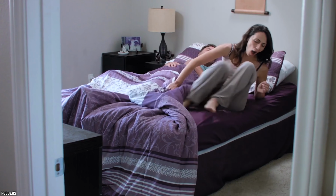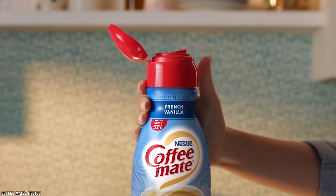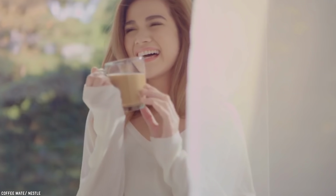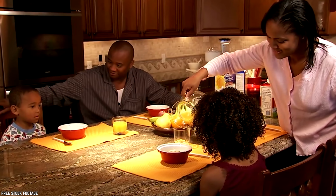What's the first thing on your mind when you wake up in the morning? For many of you, it's coffee. Some people like to load their coffee up with creamer and several heaping spoonfuls of sugar. Does that describe your morning routine? It's not unheard of for people to skip breakfast altogether and guzzle down creamy, sweetened coffee.